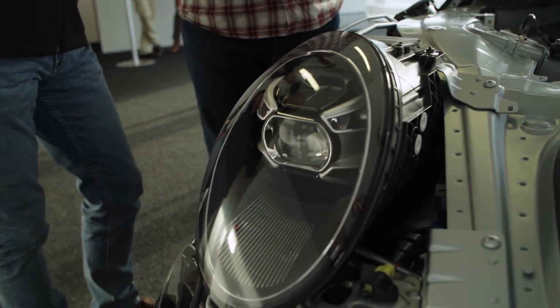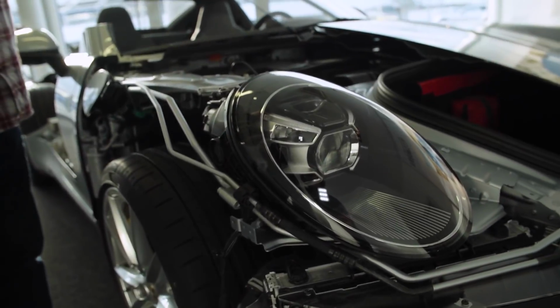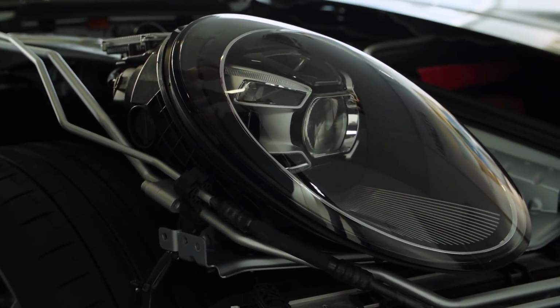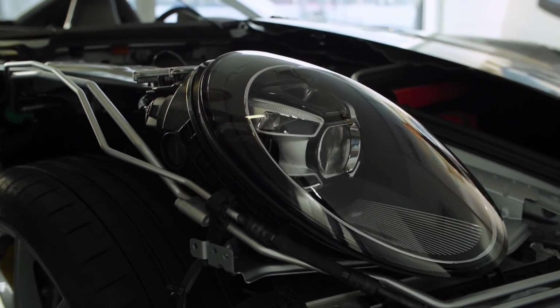Okay, so now we get to move up to the front and see where it all ties together up here. And we have the full LED matrix on this car, so we can actually see what they look like from underneath too. Yeah, we have 3 different headlamps which are available for the new 911. Every headlamp is an LED headlamp, and you see here in this car the best option, that's a so-called matrix, with 84 LEDs per headlamp.